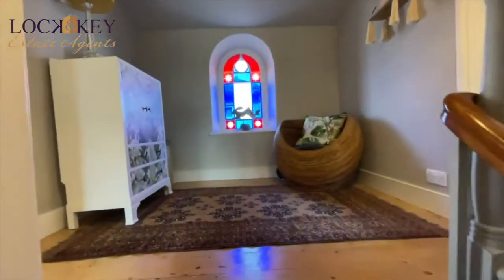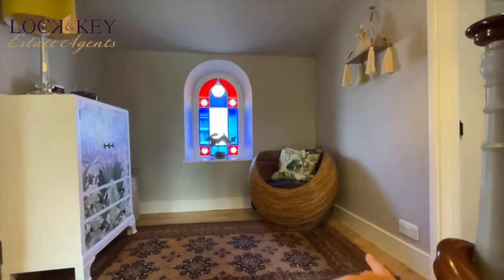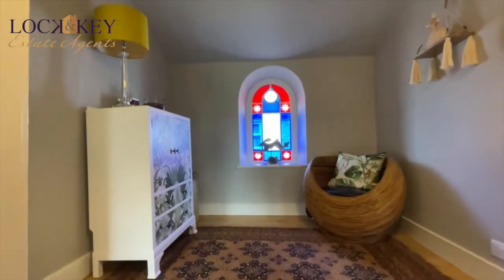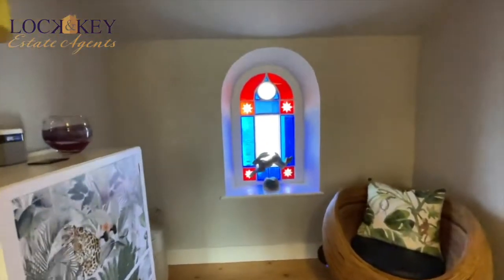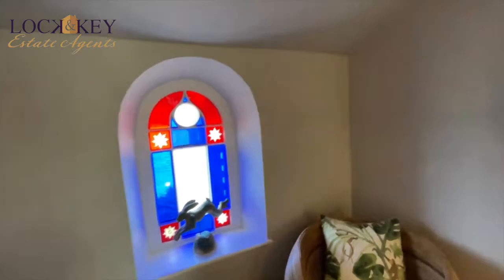And for me, hey, look, do you know what? You can even make this into a little office. There's power, desk, you could work from here, little reading room, whatever. This property just offers that extra. You couldn't see it in photos, and that's why we do these tours to really show it off. But what a cute window. It's certainly the focal point of the landing.